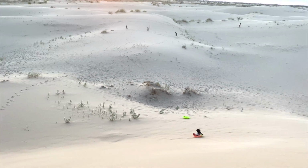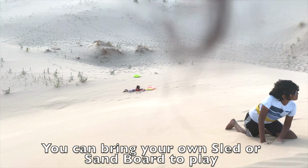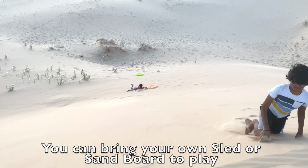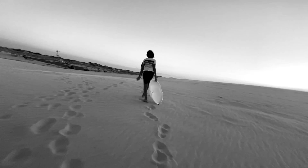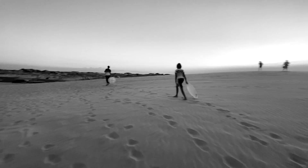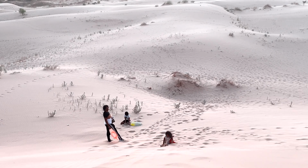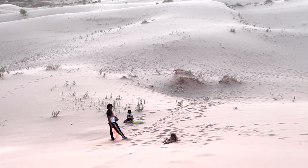Not only do they have the sledding, they also have something called a sandboard. I don't really think it's called a sandboard. It's basically like a snowboard. You gotta put both of your feet inside these things, and then you do it how you snowboard. You can also rent that, but that's a little hard. Maybe parents can try it. Now you go down. It'll be really fun, like if I roll you from the top of the mountain all the way down. How fun will it be?